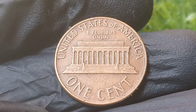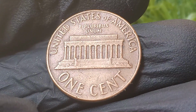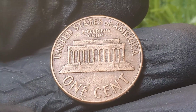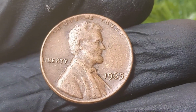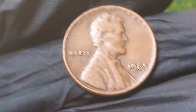A second 1965 no mint mark Lincoln penny surfaced, graded in pristine, almost uncirculated condition. Rumors spread like wildfire. Was this a fluke? A 1 in a billion mistake? Or had the mint itself struck an unknown, secret batch of flawless coins, destined to confuse and shock generations to come.